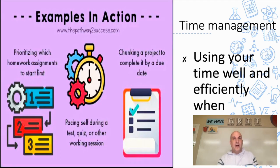Pacing yourself means making sure that you understand something and then moving on to the next thing. Either quizzing yourself or looking for mastery is what we're really trying to do. So, do I understand this before I go to the next thing? And once you do, then you move on to the next task.